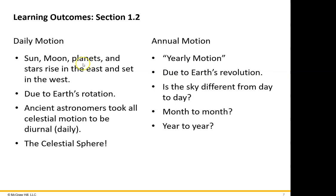But in general, in a given night, the planets just follow the rotating celestial sphere. So the celestial sphere moves from east towards west, right? Remember what that means. In reality, that means that the Earth rotates from west towards the east, right? We're spinning towards the east. That's why the sun rises in the east. All right, so that's the daily motion that has to do with the celestial sphere.